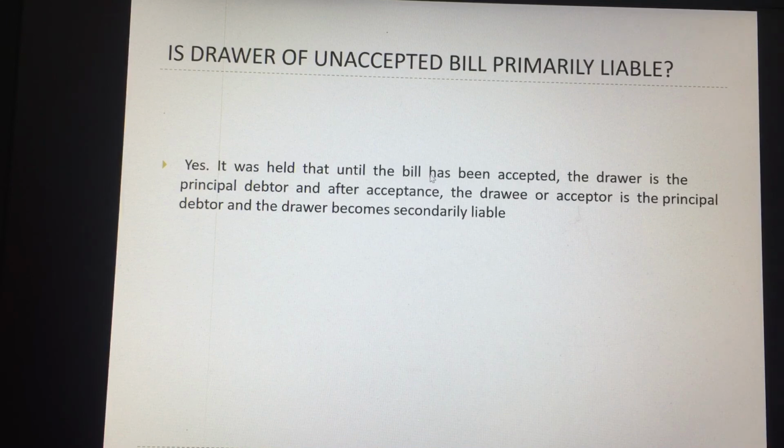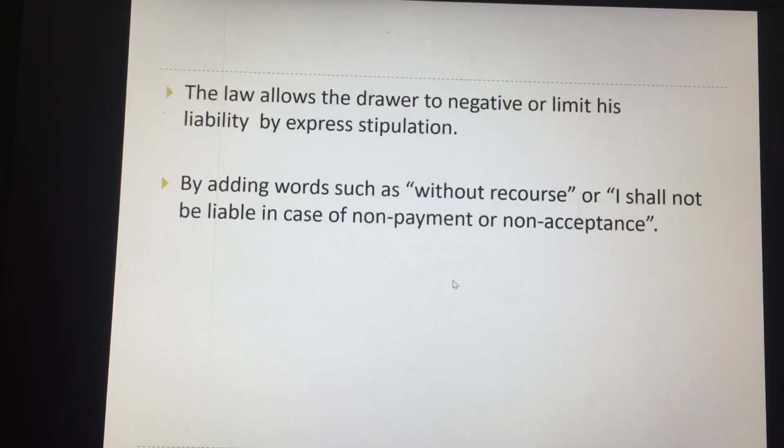Again, until the bill or the instrument has been accepted, the drawer will be primarily liable for it. But once the drawee or acceptor accepts the instrument, once it honors the instrument, then the primary liability will be transferred from the drawer to the acceptor. The law, however, allows the drawer to negate or limit his liability by express stipulation. So if in the instrument there are words such as without recourse, or I shall not be liable in case of non-payment or non-acceptance, then yes, it will negate the liability of the drawer.